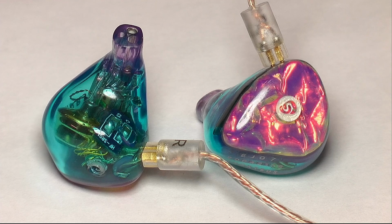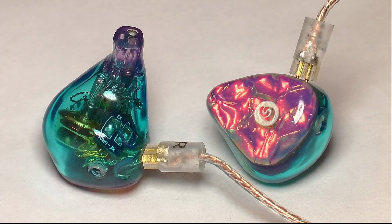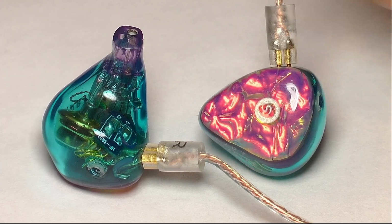Just got a blue shell. It's got the obvious backplate there. It's kind of like the shimmery pink. They change color based on the angle.